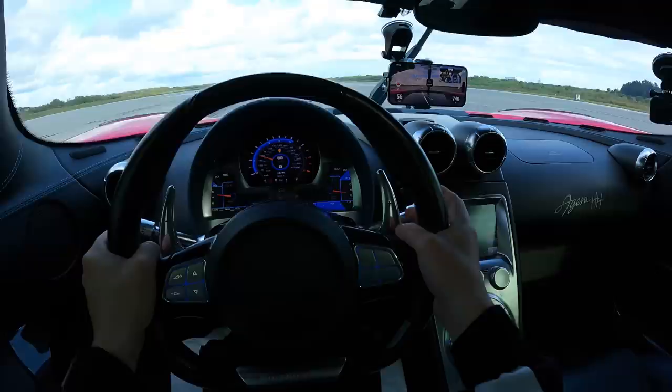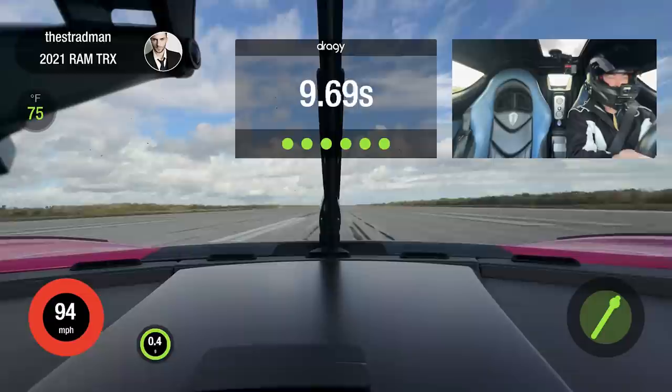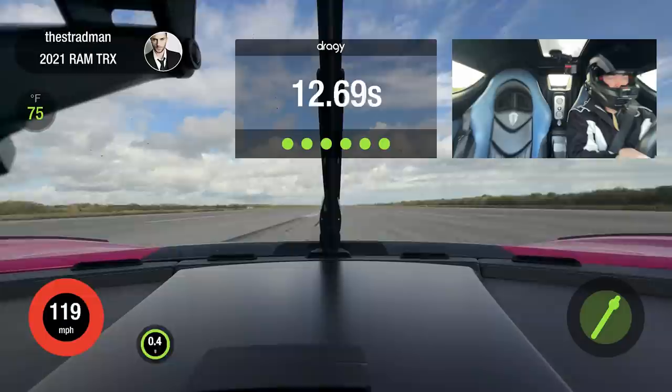Right off center line. That's it. That's 85. There we go. That's 140 miles an hour.